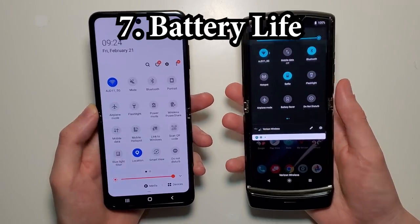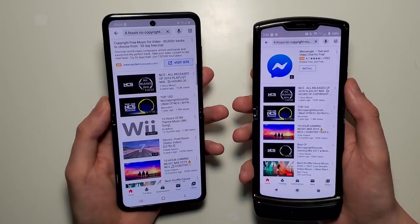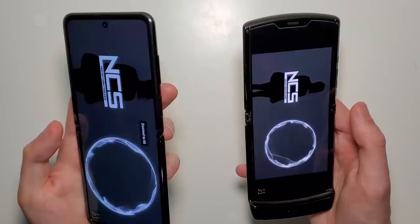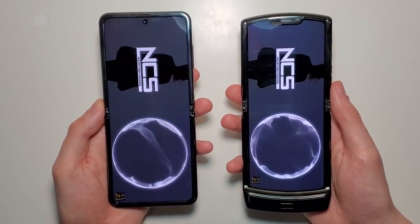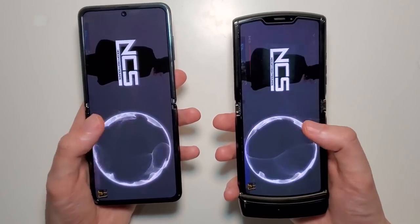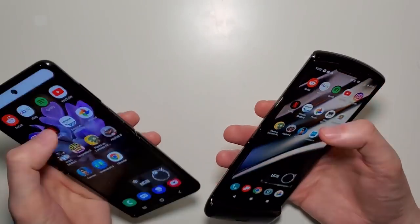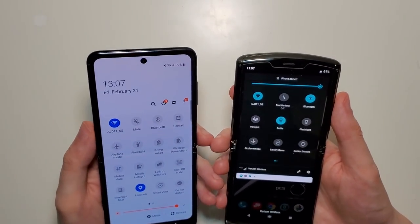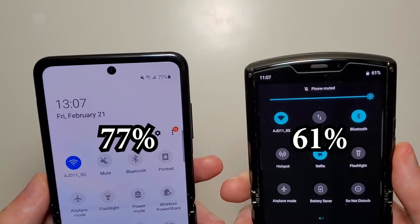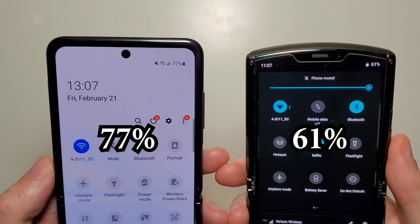Time now for battery. Alright guys, so check back in a few. So nearly 4 hours in, let's go and check in. Yeah, so nice advantage for the Samsung. And this is really the biggest issue with the RAZR.